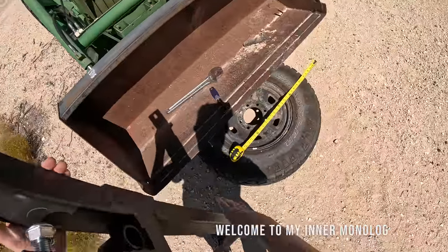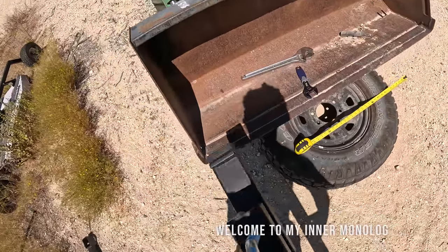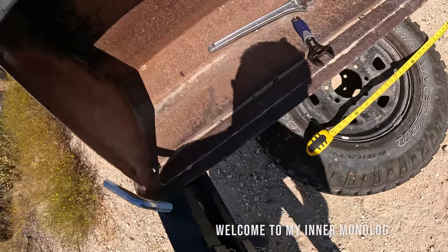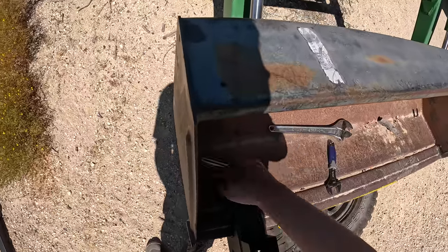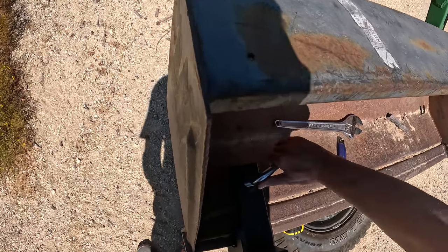So it's going to go in here. I'm just going to clamp that down.